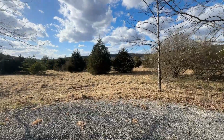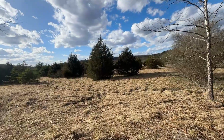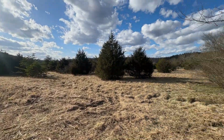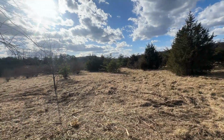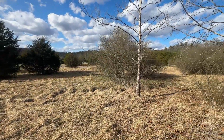Keenan Channels here, West Virginia Land and Home Realty, and today we're taking a look at tract number 17 of Ranch View Estates. This is a 6-acre lot of flat level ground covered in cedars and sycamores and some autumn olives, which are the bushes that you see there.